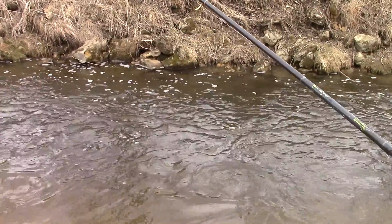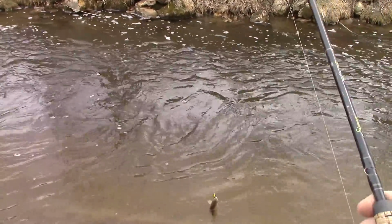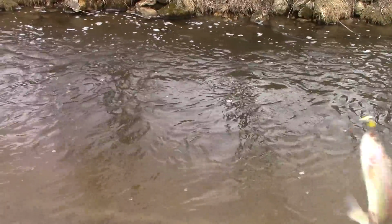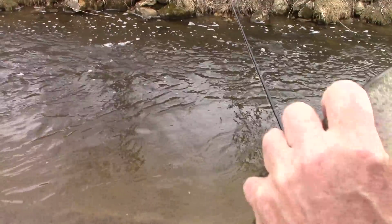That is a rainbow trout. I've never caught a rainbow on this water before. This is unusual. It must have gotten away from somebody's farm up there, you know. Somebody's trout raising farm, that is.